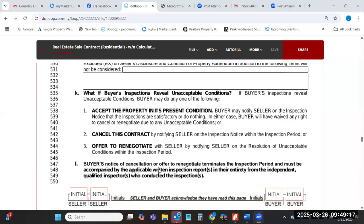And secondly, that ends the inspection period. If you have a 10-day inspection period, you have your inspections done, and regardless of what the buyer wants to do, whether they're going to accept it or offer to renegotiate, once you send that inspection notice to the listing agent, your inspection period is over, even if that's on the 4th day. No more 10 days. You don't have those other 6 days. That ends the inspection period.